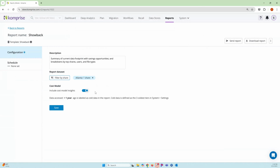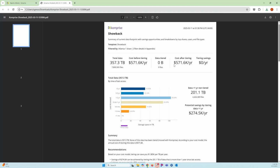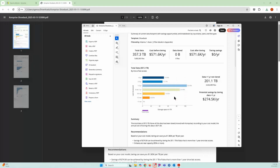How much is that costing them? How much capacity is that? We can generate a report for that and show that to headquarters. So if you do a chargeback or bill back for the environment, we can show that kind of information and show how much hot, warm, and cold data there is. If you put the pricing information in there, that information will be there as well.